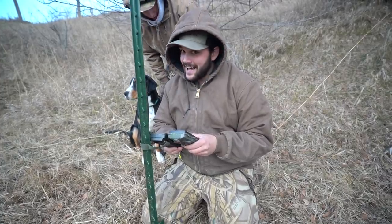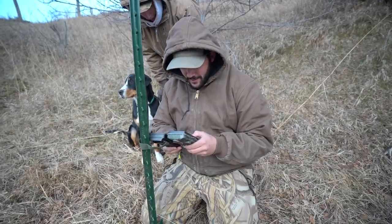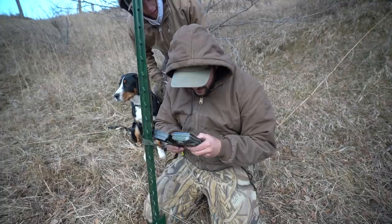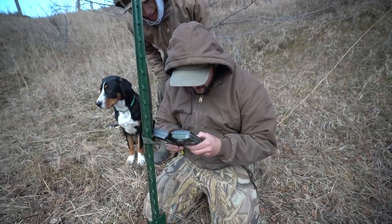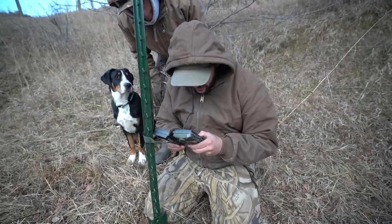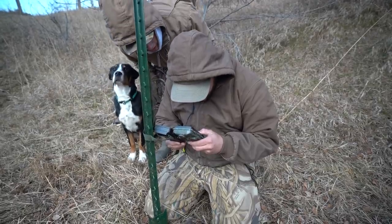19 clips. That's not that many, but it's enough. Okay. Nothing. This is us. This is us. Oh, here's a night shot. Night shot, it's gone. Oh, what is that? What is that? Play that.